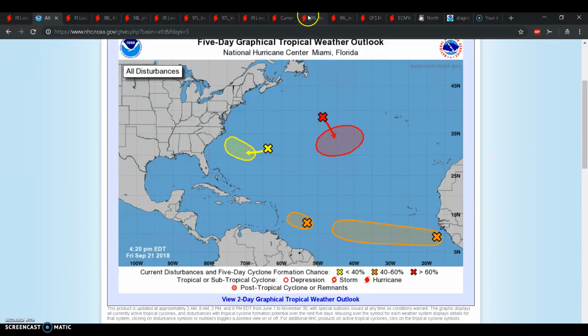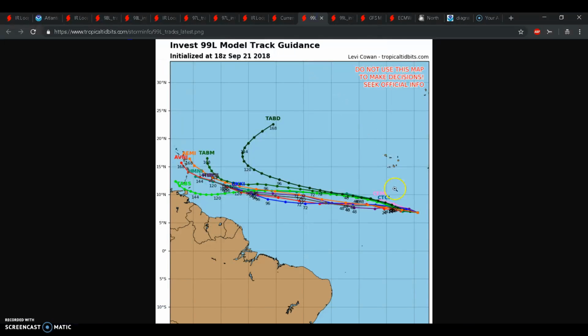And if we do look at the forecast tracks for 99L, you can see that most of the models have it slowly going north over the next 48 to 72 hours. However, again, it will be a slow trend north. It's not going to be moving quickly north anytime soon. So it's probably likely to still stay weak over the next couple of days. But once it approaches that 10-degree north mark, it should start to be able to finally strengthen.